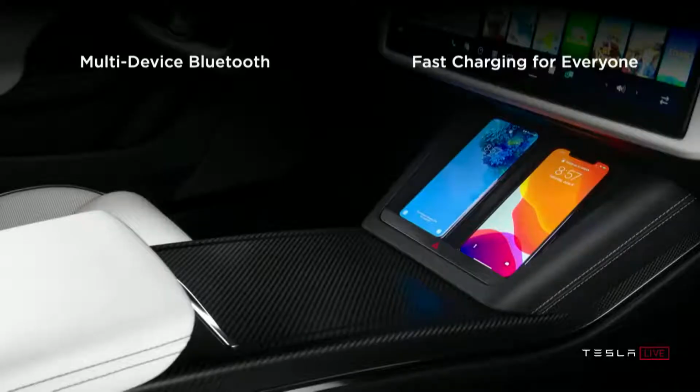Dual inductive chargers for your phones in the back, and dual inductive in the front. It's a 36 watt power supply, so you can actually charge your laptop or anything. Basically, it's a 36 watt USB-C. It can also pair with multiple Bluetooth devices simultaneously, so multiple people could be controlling music, or somebody could be playing a video game. So you can do multiple wireless things simultaneously.